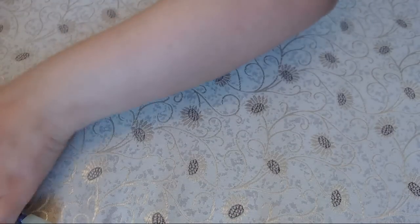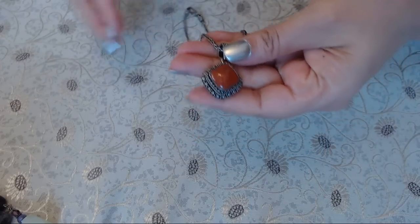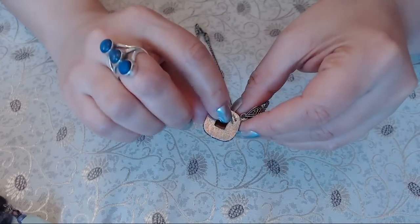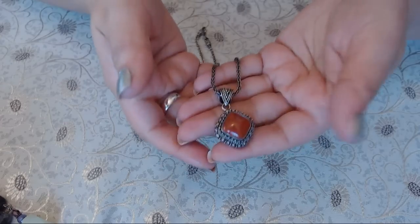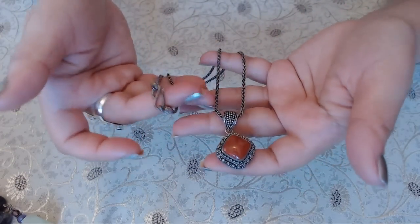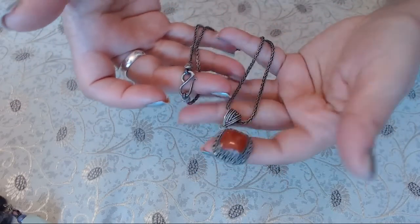Next, we have this one here. Okay, I really love this one. It's a really nice, beautiful piece. It says Indonesia in the back, 925 and 2 letters. I can't really read the letters. I'm not sure what the stone is, but it's very pretty. I just love all the detail. It's very heavy, and I love the necklace it comes with too. It's like a matching necklace here. And this one I listed for 50 because it's a really nice, well-made piece.